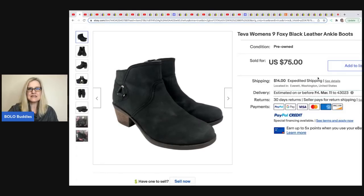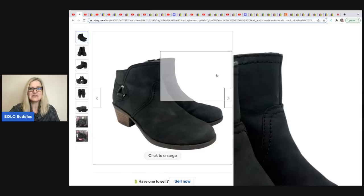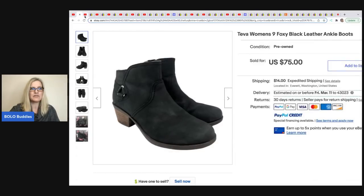So she got these Teva boots at the bins. She did end up taking a best offer of 35 on these. Just wanted to move them out, had an offer. I don't know about you guys, but I do that sometimes. Like if sales are slow and I have an offer, I'll take it if I can make money. She probably had $2 to $3 in these. So still a very, very nice profit on those.